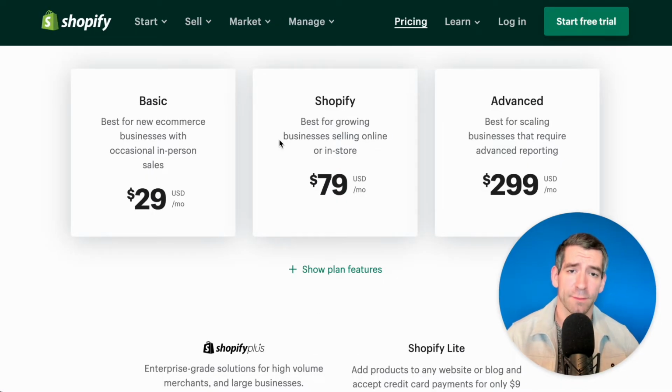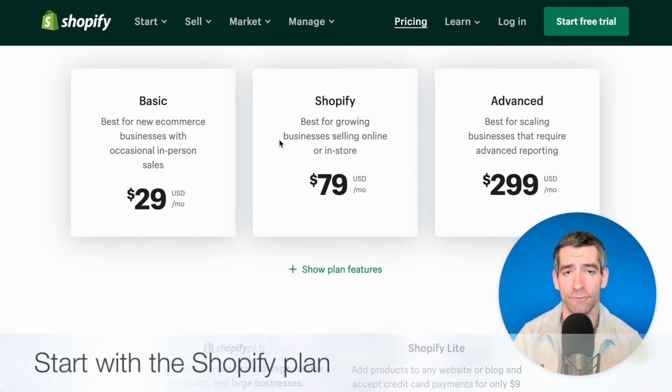But overall, when it comes to pricing, we highly recommend looking at the Shopify plan first. Now, what's great about this is you get the 14-day free trial, so you can test out the most advanced features that you want to. But we like Shopify because those reports are just absolutely crucial for running an online store.